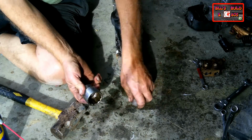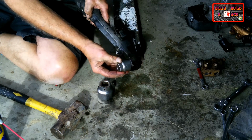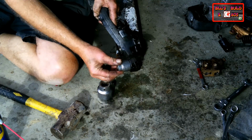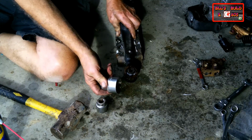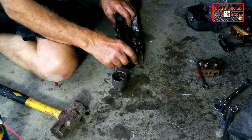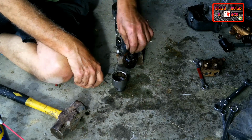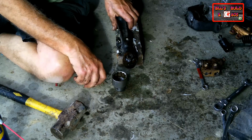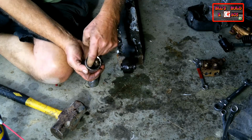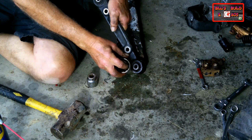Then I've got two sockets. One is just the size of the bush. In other words, this will go all the way through the suspension arm, so it's a little bit smaller than the bush. And the other one is to rest it on. If you try resting this on a piece of wood or anything like that, and you bash on that, the wood absorbs the shock. You've got to get the shock for the bush to move. You've got to get all the shock going into the arm. So I've got a second socket, and on the inside it's a little bit larger than the bush, which will allow the bush to drop into it.